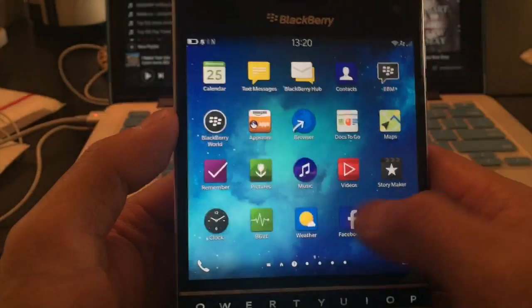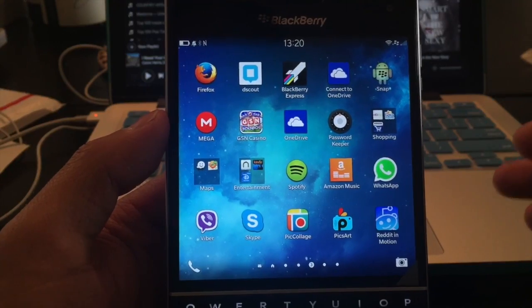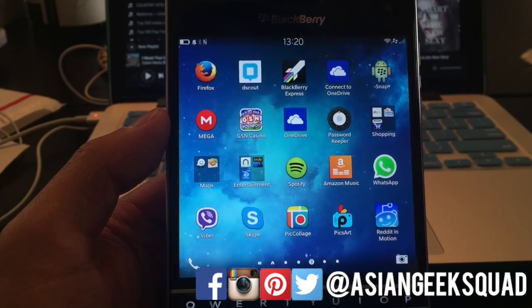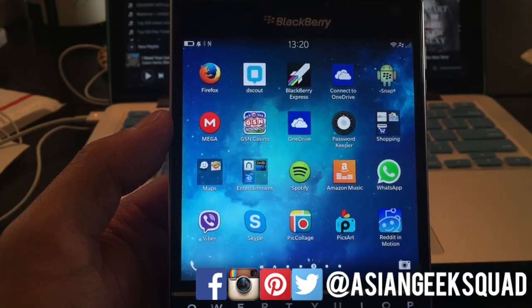All right, well, that's our short list of must-have applications. I know some of these are basic. Also Reddit in Motion. For those of you who love Reddit, a definite must-have.